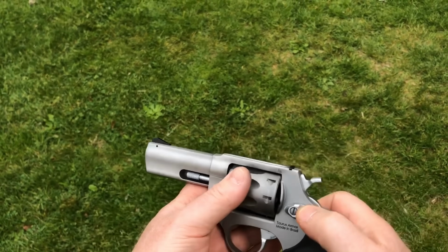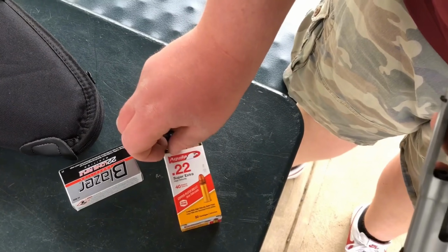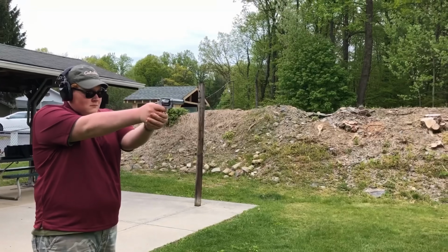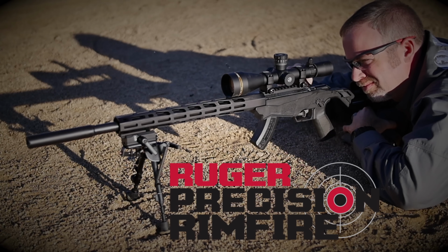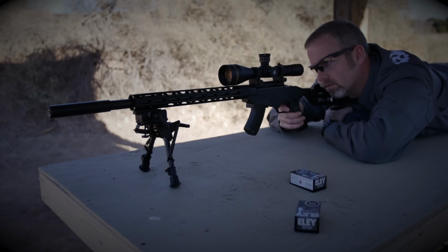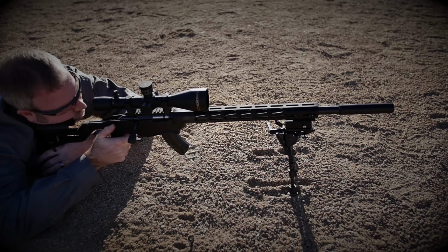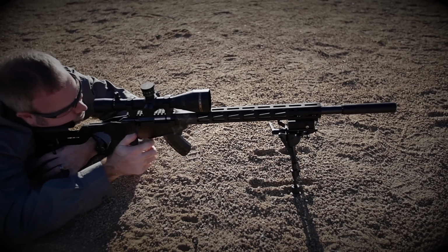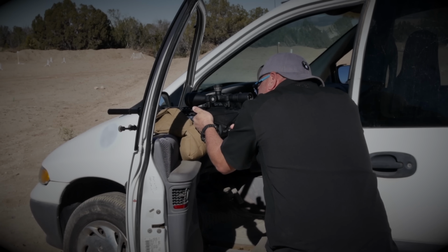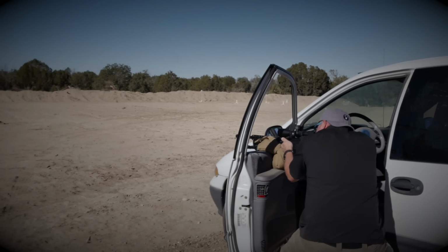And don't sleep on its versatility. The 22 LR isn't picky about platforms. You've got everything from pocket pistols like the Taurus 942 to precision rifles like the Ruger Precision Rimfire. Want a do-it-all gun for your bug-out bag? A 22 rifle with a takedown design fits the bill. You can carry thousands of rounds in a backpack. Try that with a .308. It's perfect for small game, self-defense in a pinch, or even bartering in a worst-case scenario.